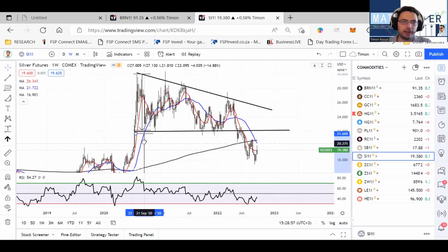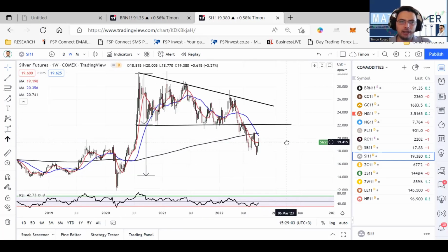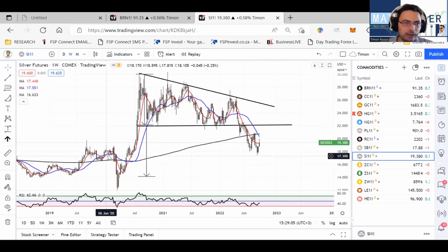Let's move it down. What do you think of TradingView? Let me know in the chat. Are you enjoying this charting platform? Is it something that you think you can relate to and annotate and put your trading patterns in?